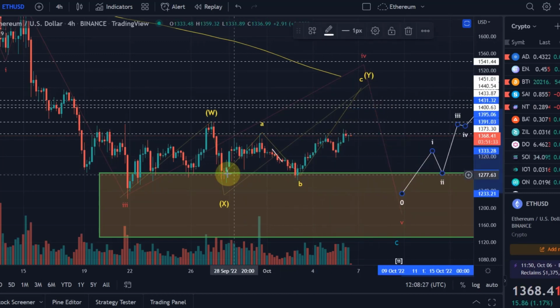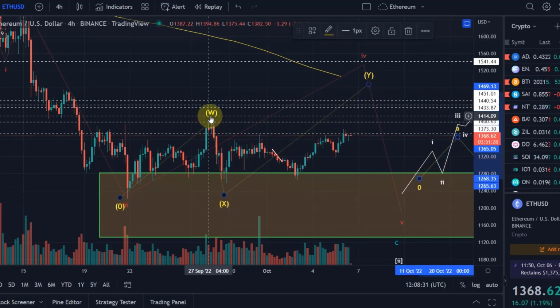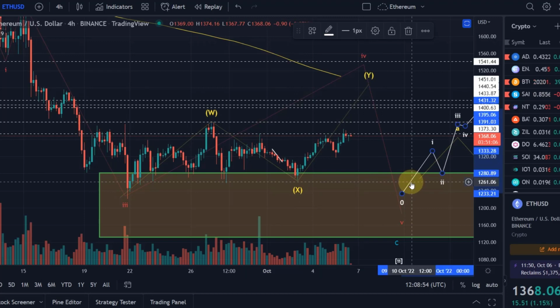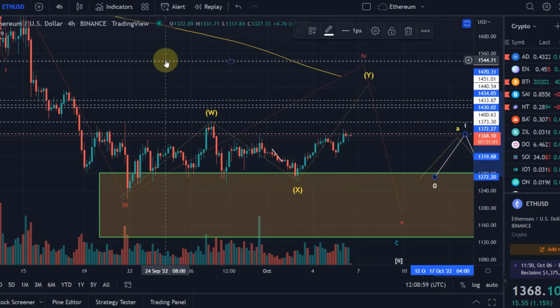There is another way of doing it where we just move this to the side for the moment. We say, okay, our wave X wasn't here, it was actually here, which then means that here in this wave Y, it doesn't overall change the targets, it just makes a bit of a difference in how we count this. And at the moment we can look at it in terms of having here, instead of having an impulse here, we just have an ABC pattern here.